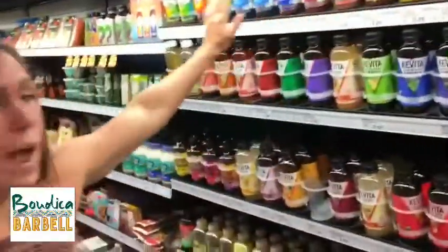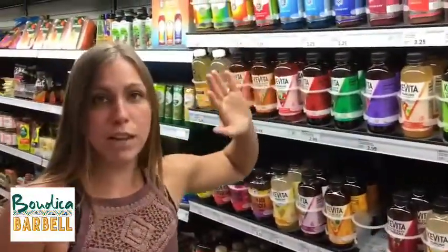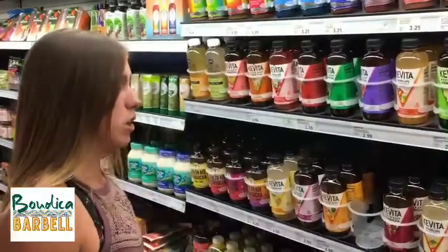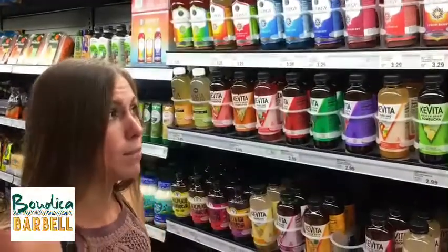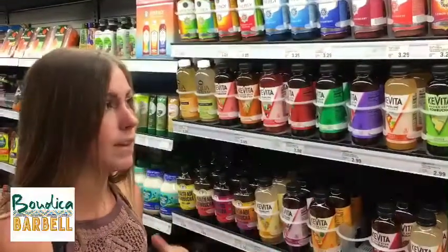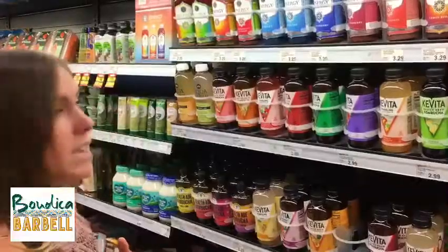So when we come over here, these are things that I would grab. If I'm looking for a drink or I'm trying to get away from soda, then I'm going to start to navigate towards kombucha. And then I'll also show you guys another soda product that I like that doesn't have the added sugar and toxins in it.